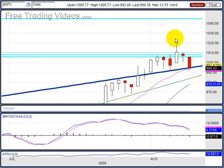What I'm looking for and what is very crucial tomorrow, this is Wednesday, August the 12th. What I am really concerned with is, one, will we make a lower low? But what I'm really focusing on here, will we close lower than today's low? This is the S&P Daily per usual, but look at this. The low was 992. We closed at 994. If we close tomorrow below 992, especially if we can get under 990, that will be a signal for me to be going short this market.